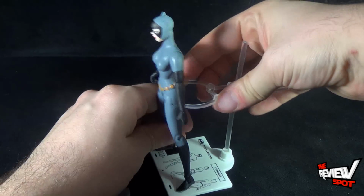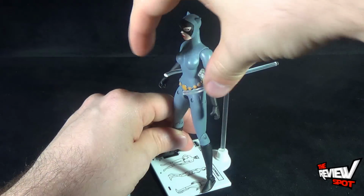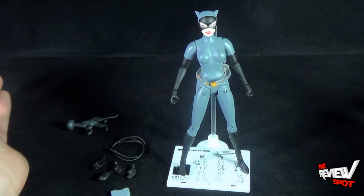So you can put Catwoman in there. Probably have it up by, let's put it up by her waist, just like that. And then you can close these off. And then you have a figure that's at least going to be standing properly, and she's not going to go anywhere.